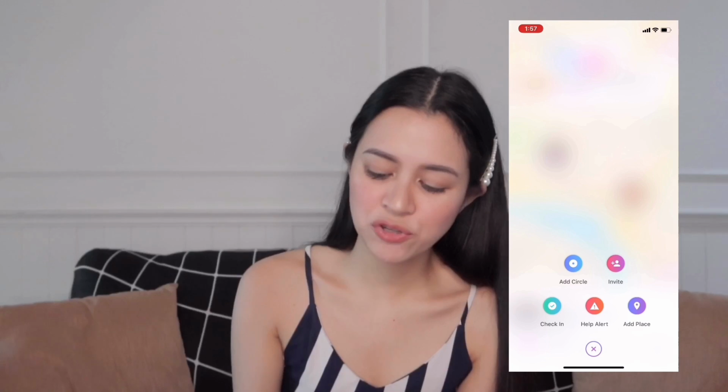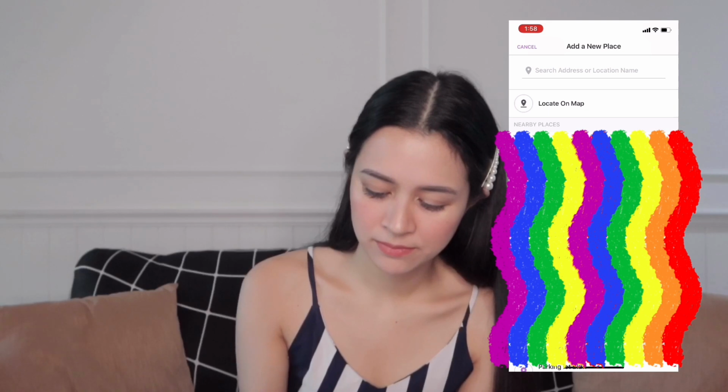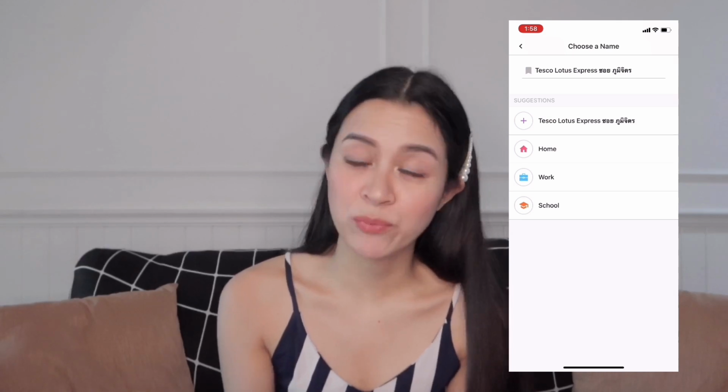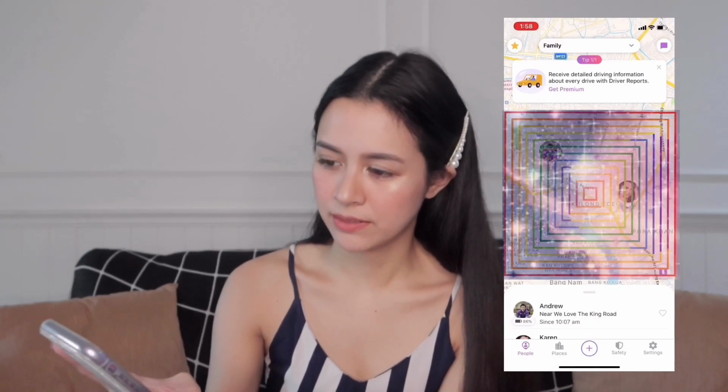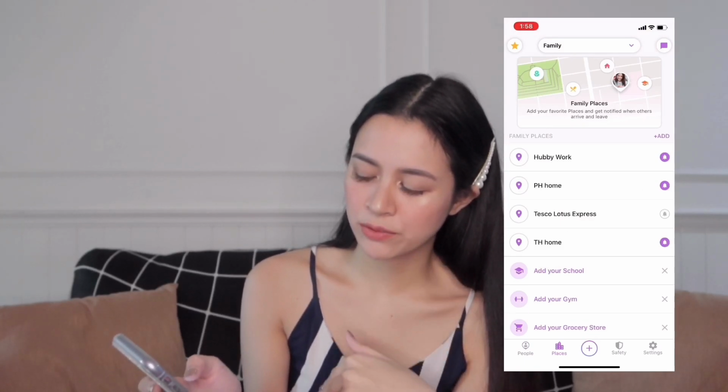So next will be add place as well. You can add place. Ibig sabihin, i-register nyo yung place. Kunyari, ang i-register ko kasi yung home namin and yung workplace ni Andrew na lagi niya pinupuntahan. Para at least, pag may nag-notify, lalabas dun, Andrew is at home or Andrew is at work. So you can add a place, then you just have to type the address and then click. For example, Tesco Lotus Express. Then just have to add either home, work, or school, or just change the name. Kunyari, grocery, pwede mong ilagay yon. As you go to the places, lalabas dyan yung mga na-register, hobby, work, sa akin PH home, Tesco Lotus.